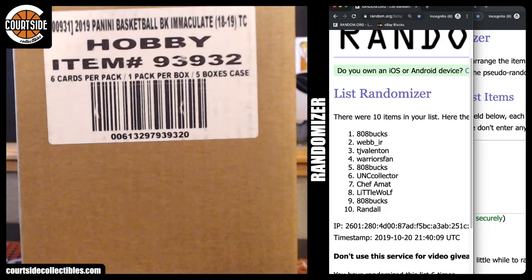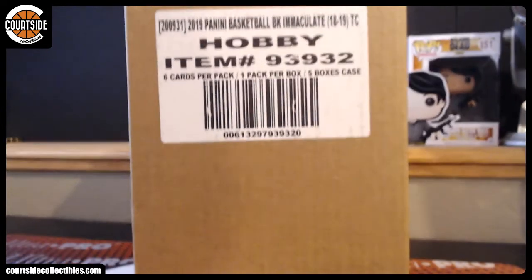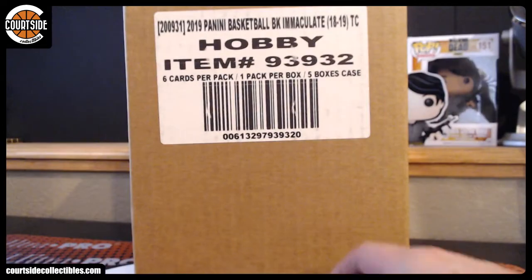All right, good luck, guys. Let's get you guys copied over on the spreadsheet and we'll get started. All right, there is team selections as well as serial number spots. Good luck, everyone. Been hitting some nice cards so far in this stuff. Let's keep it going.